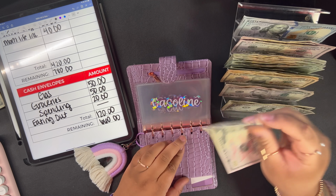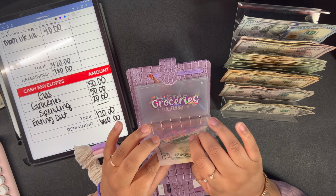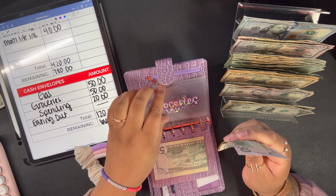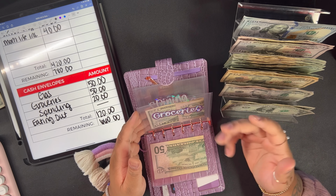Y'all, gas is hitting real different in this new vehicle, but I love it, and it has already come in so handy with business. Groceries is getting $50. We have been using HelloFresh, but sometimes we have to fill meals because we don't have one for every day.